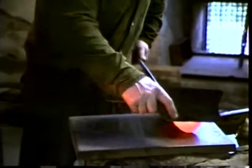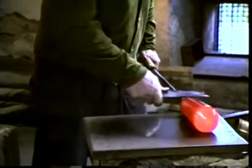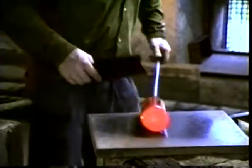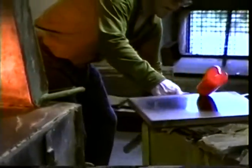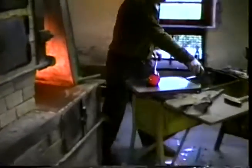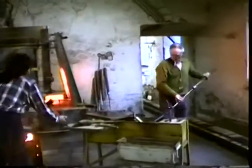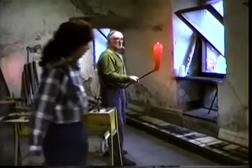This takes quite a bit of time, and I've edited out some of it, but I wanted to give you a sense of how long it actually takes. Notice the short piece of tubing in his mouth. He will blow through this while pulling.